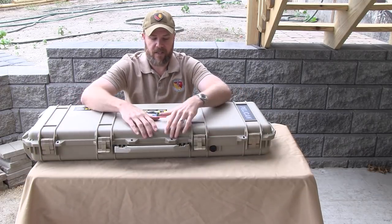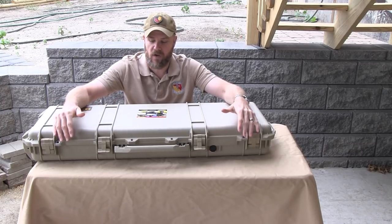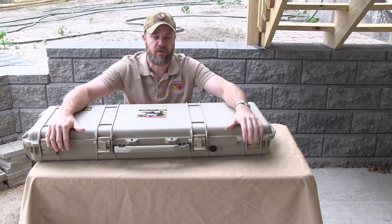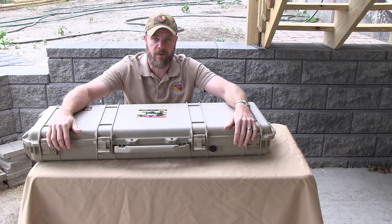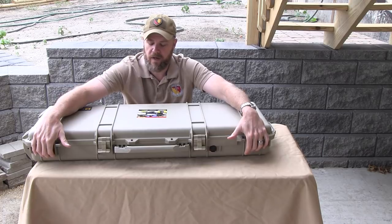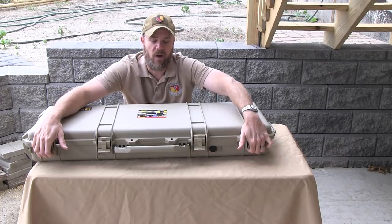Now these things can be locked up. This particular case has four locking points, meaning I can put four padlocks on this. The airlines do have very strict requirements regarding the cases that you use to transport firearms on their airlines and the cargo holds of their aircraft, and the Pelicans meet those requirements. All airlines have different requirements.